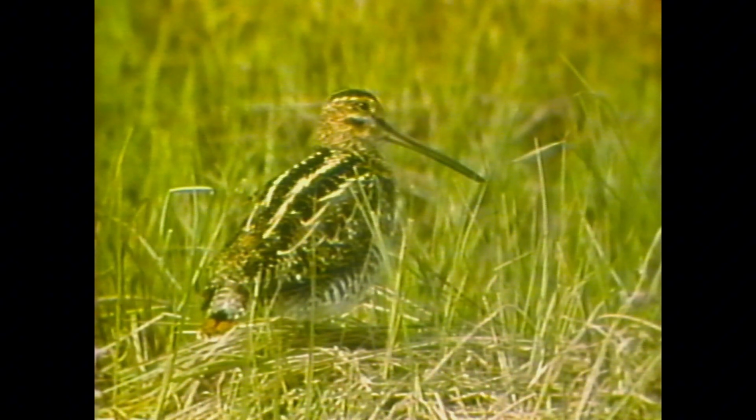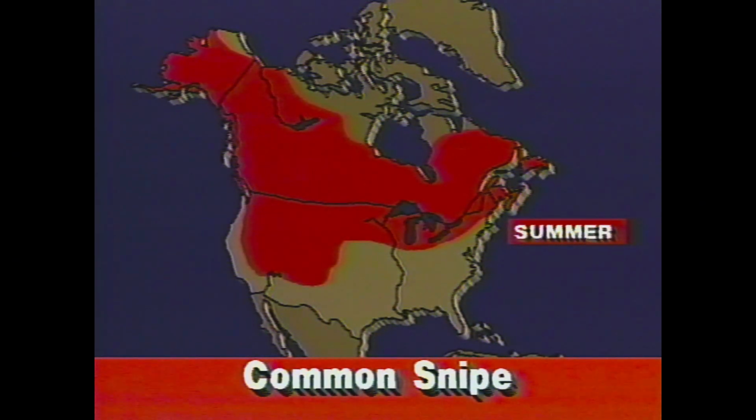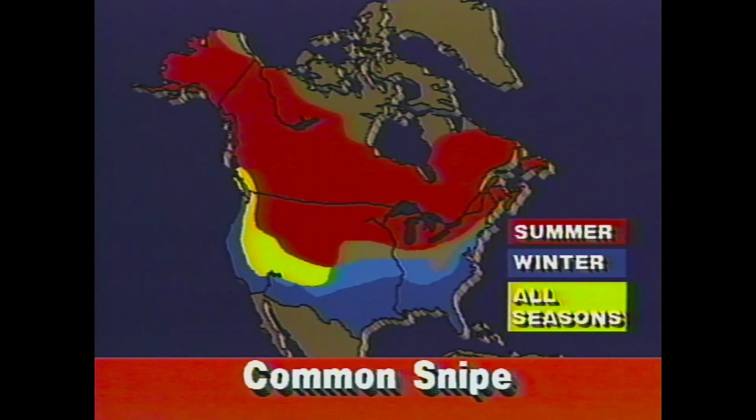Living in marshes and wet fields, as well as spruce bogs and tundra in summer. On its winter range, it is less secretive. Flushed from the marsh, it makes off in rapid flight, either direct or in a zigzag pattern, looking long-billed. In early summer, the snipe may be more conspicuous, perching on fence posts or the tops of small trees to call.